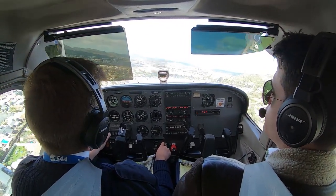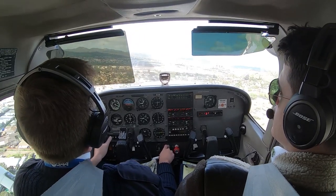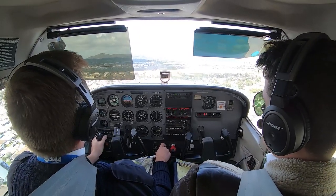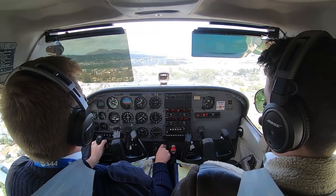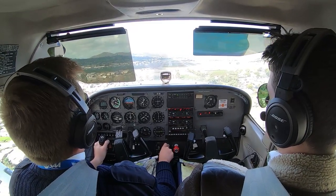Try not to add power when you're forcing the nose down, because then you're just going to accelerate. Yep. And we're at 75 knots for approach. Yep. Make sure you're very nicely trimmed, because that will very much help you on final approach. Make sure you don't get too high or too low. Yep, okay. Feels good. Going to add a notch of power.